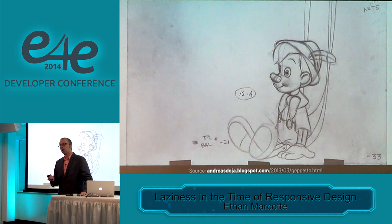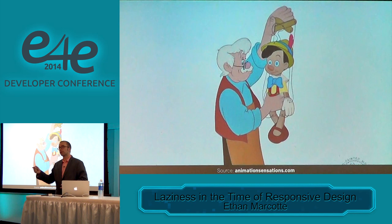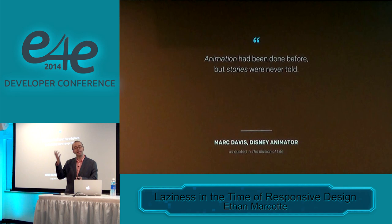Because once these very simple-looking drawings were colored and animated, they felt real. They had this emotional quality on top of the motion that they possessed. There's this line that I love by Mark Davis, who was one of the early employees at Disney Studios, who said that animation had been done before, but stories had never been told before Disney founded his studio, which I'm pretty sure is the 1940s equivalent of a mic drop and then walking out of the room. But I mean, he has a point, right?